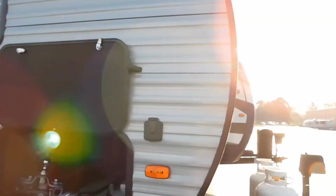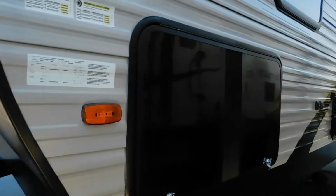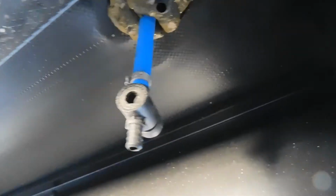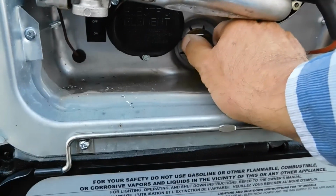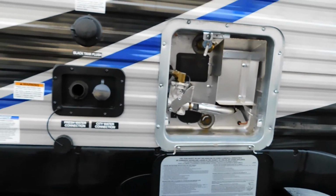Next thing we're going to do is dump our waters. Now you can do this at the campsite. They are clean water. We're going to come around to this low point drain underneath your outdoor shower and open that up. And if you're using potable water, you've got to open that line up right behind the white one there. Then you're going to come to your hot water heater and open this and drain your hot water heater. Now we've got everything drained, we're going to head up to our dump station.